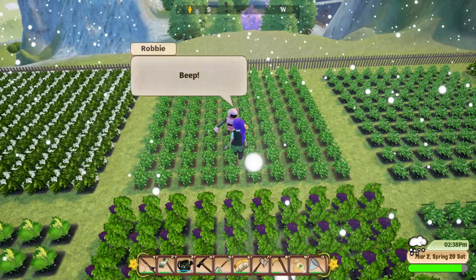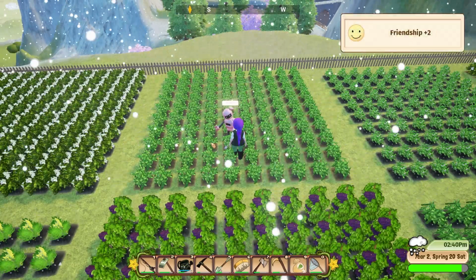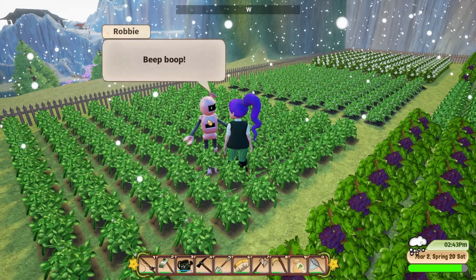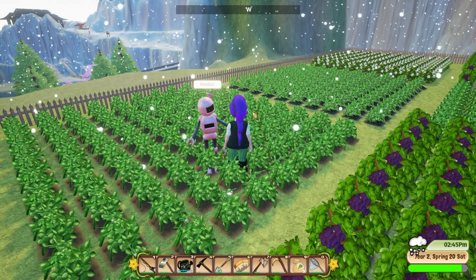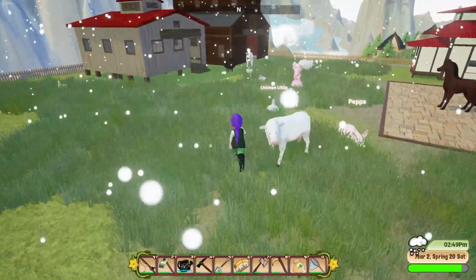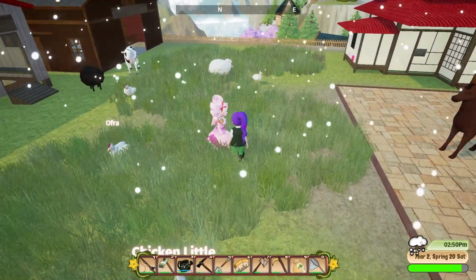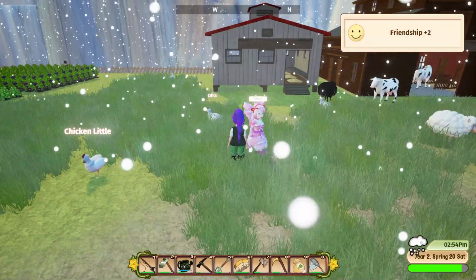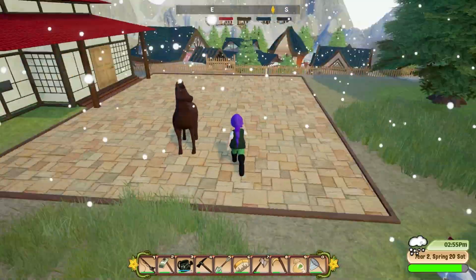Bobble. What? There's a robot called Robbie. Oh, Robbie, not Bobble. Beep boop. Can I get a robot? I want a robot. How do I get a robot? If I make friends with you, will you tell me how to get a robot? You lost, commoner. That's no surprise. Hoo hoo hoo hoo hoo. Ooh, interesting.